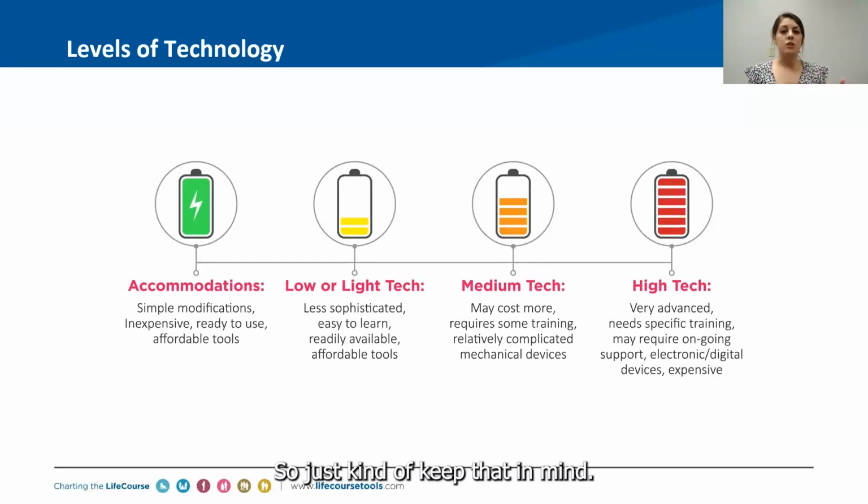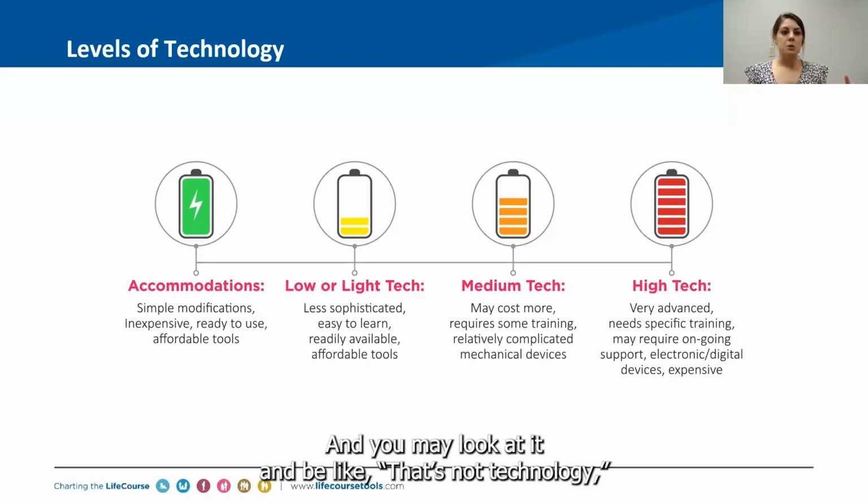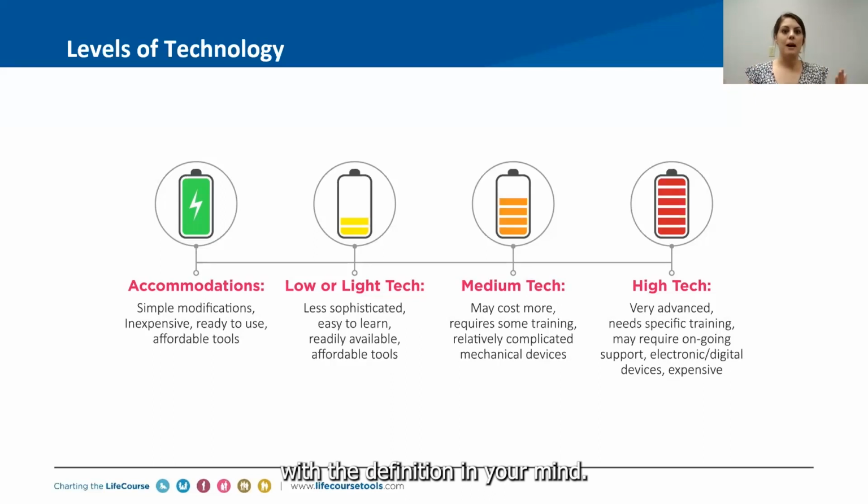Assistive technology is defined as any piece of equipment that helps somebody with a disability. Keep that in mind, especially since we're going to be talking a lot about some kitchen things today and some exercise equipment. You may look at it and think, it's not technology, given your definition in mind. But we do refer to that as assistive technology.